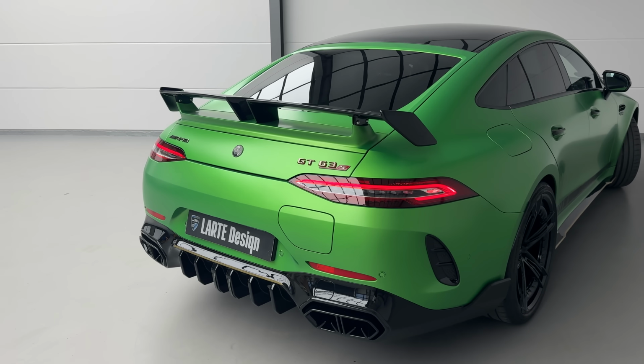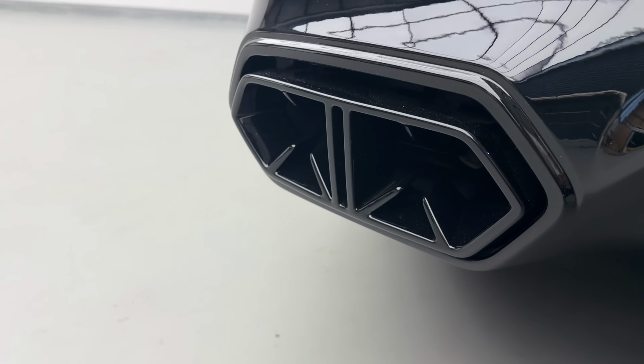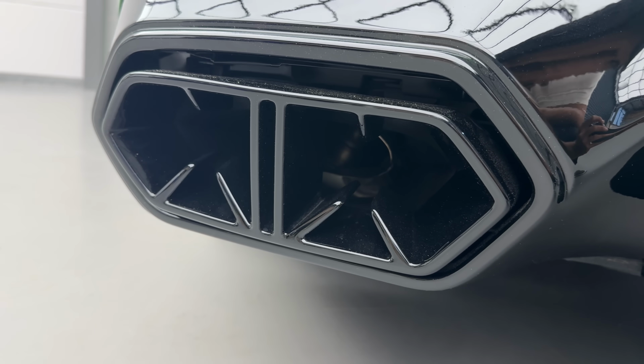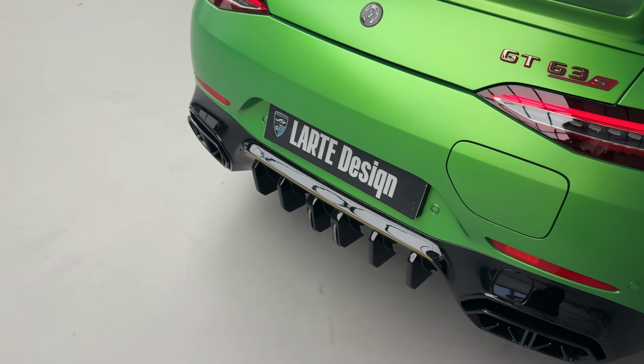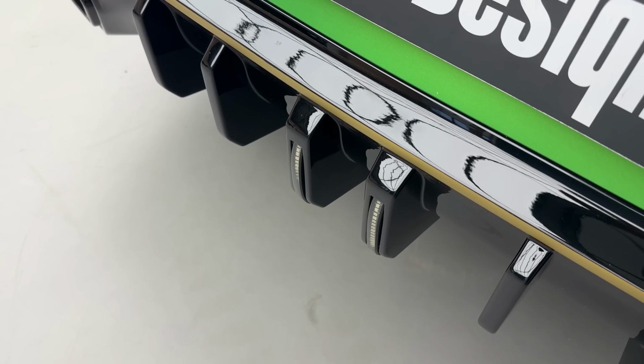Aerodynamically improved as well. We have the rear diffuser here with the exhaust tips, and the exhaust tips are finished in Mercedes-Benz star shape here, which looks really cool. Quad exhaust tip, all made and built in-house by LARTE Design. And the LARTE Design signature that you see here on the rear diffuser is the brake lights.